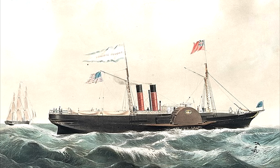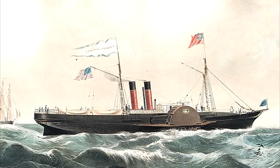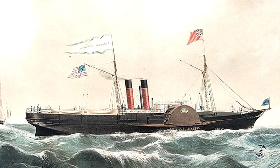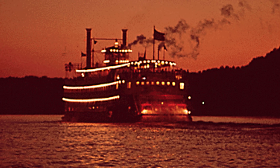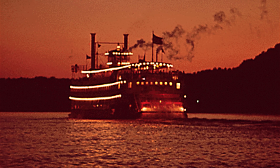There were many different designs for paddle wheel steamers, with each being designed for the specific waterway in which they would primarily operate. The waterways of the United States, just like the open ocean, each have their own characteristics that change the way one can navigate.